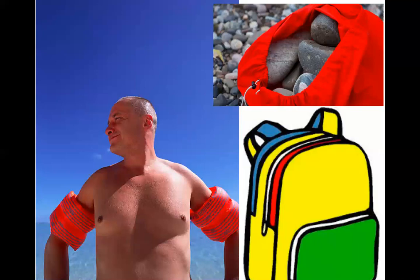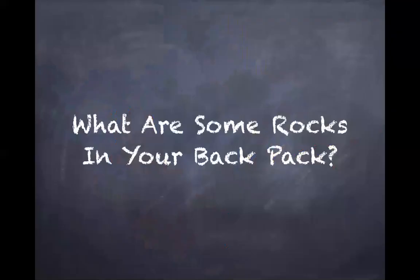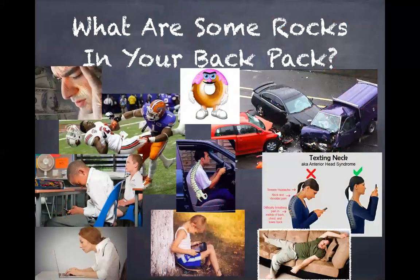More rocks go in the backpack. Sure enough, you're going under. In health, that looks like symptoms. So if you have symptoms or malfunction in your body, that means that the rocks in your backpack are outweighing your swimmies. So one of the things we've got to do is figure out what are some of the rocks in your backpack. I mentioned a bunch of them already.